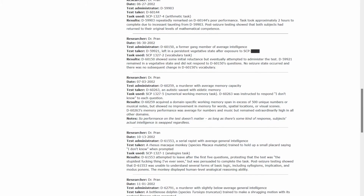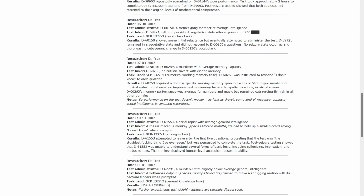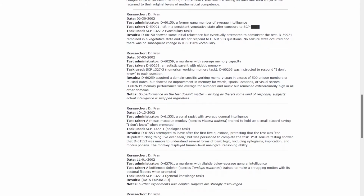The administrator and the taker were left in a persistent vegetative state after exposure to whatever SCP that was. Vocabulary task. 6105 showed some initial reluctance, but eventually attempted to administer the test. 59921 remained in a vegetative state and did not respond to the questions. No seizure state occurred, and there was no subsequent change to vocabulary. Next up, a murderer with average memory capacity and an autistic savant with eidetic memory.